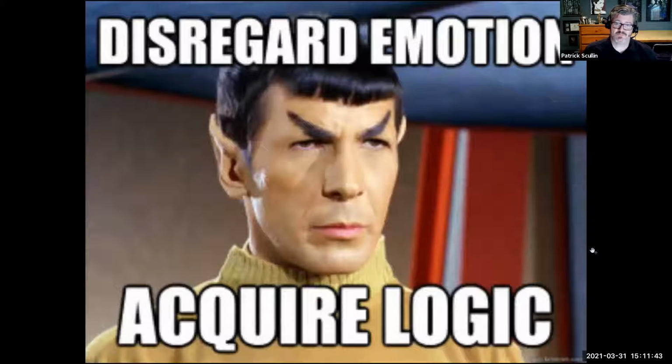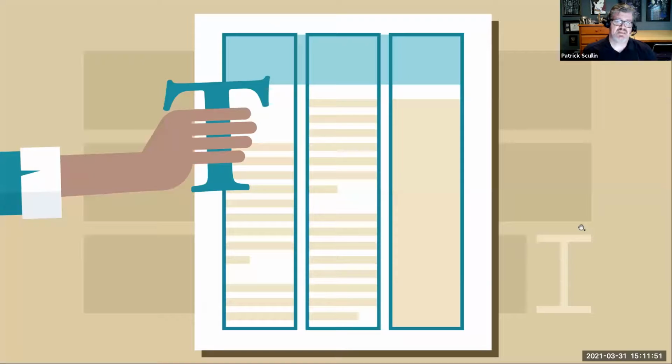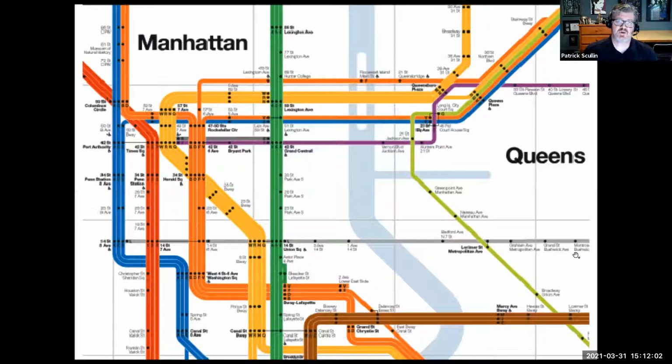Next thing, aside from just being able to communicate, is your type should be logical, right? Think Mr. Spock. We really need to be logical. It needs to make sense. If it doesn't make sense, then it's not doing its job. And this is very simply, is it organized? Is it put together in a structure that makes sense that the reader can follow? Is the information visible and available to us as we go through it?